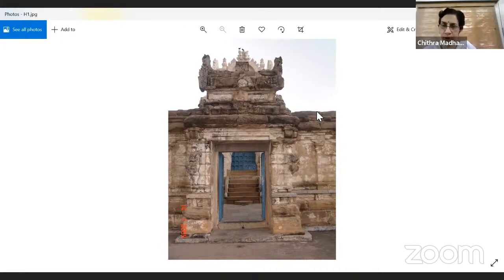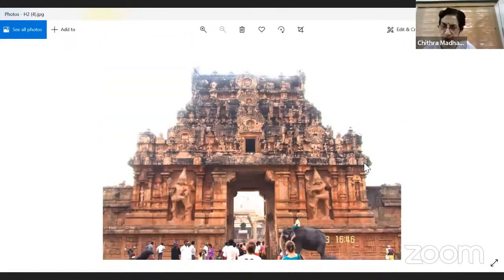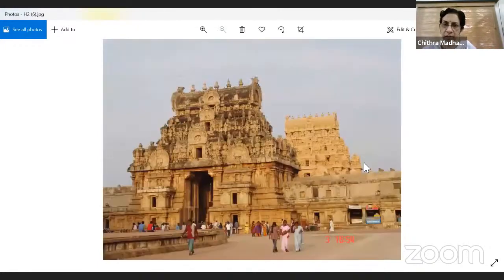Gopurams were there earlier also, we know. There is one in the Shore temple in Mahabalipuram. So from these very, very small structures, over the next few centuries, it goes to become like this. This is in the Brihadeeshwara temple in Tanjavur. This also. And these are the two gopurams. They are not too tall, but they look like gopurams.